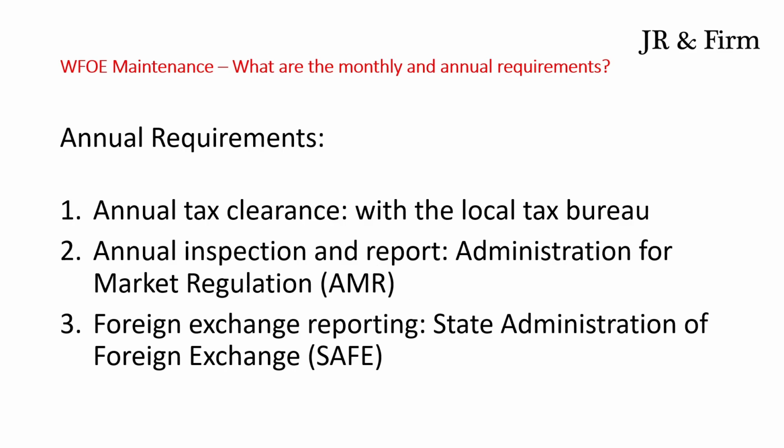And number 3, that is foreign exchange reporting. As we talked again in many videos before, foreign currency is under control in China. So therefore, if the WFOE has any foreign exchange transactions, it may be required to submit an annual foreign exchange report to the State Administration of Foreign Exchange. In short, it's called SAFE, or its local branches. Okay, again, this one will be done by the accountant.